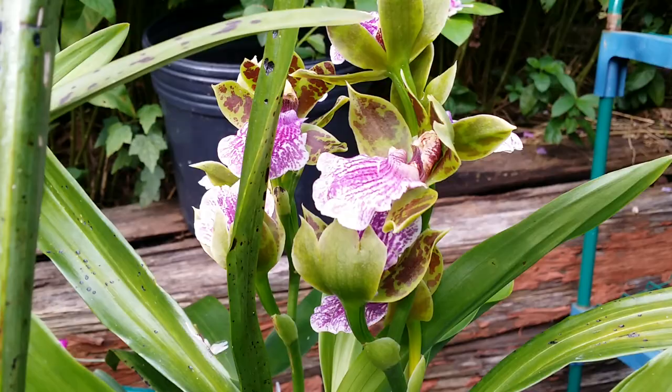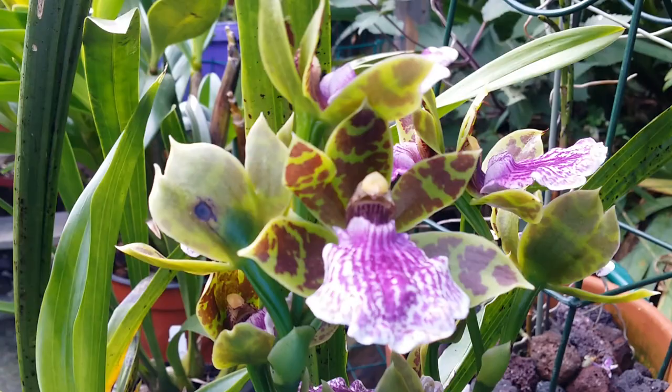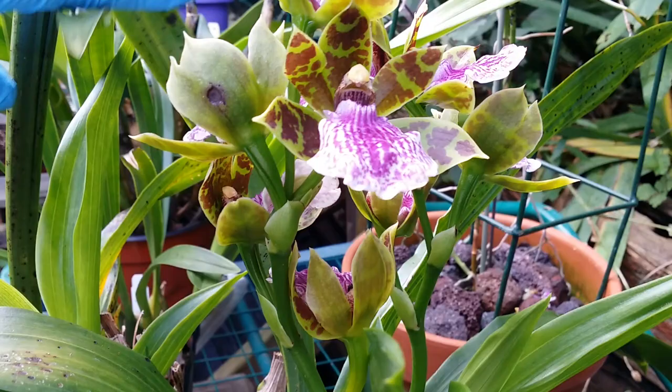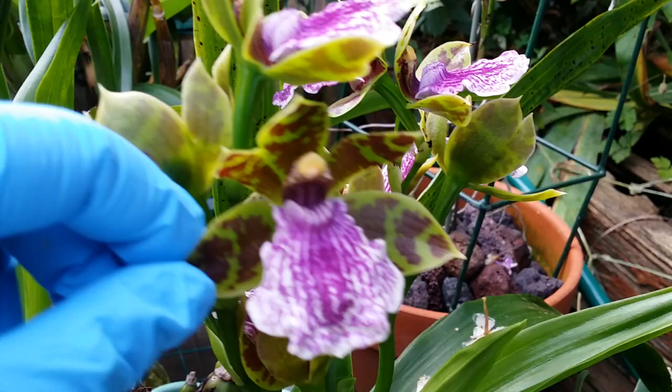This is the only zygo I have in the bark medium and the moss. The others are in semi-hydro. I baby this one. But this is the one that always gets transferred back inside the house and back outside. It's the one that has a lot of blooms. It's amazing. Look at that hinge lip like that. It's beautiful. I love it. Love it, love it, love it.